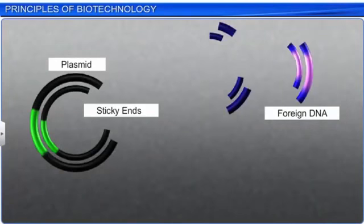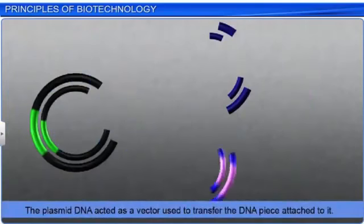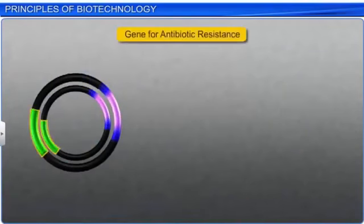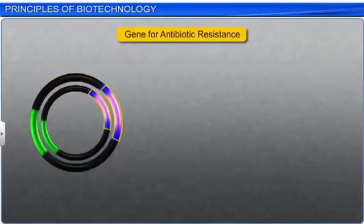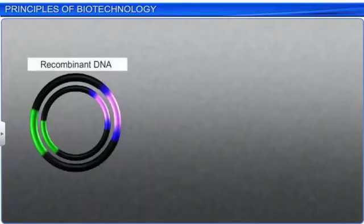This process of cutting out DNA at specific locations was facilitated by restriction enzymes. In this experiment, the plasmid DNA acted as a vector to transfer the DNA piece attached to it. The antibiotic resistance gene was linked with the plasmid vector with the help of the enzyme DNA ligase, which joined the ends of the cut DNA molecules. Therefore, it led to the creation of a new combination of circular, self-replicating DNA, also known as recombinant DNA.